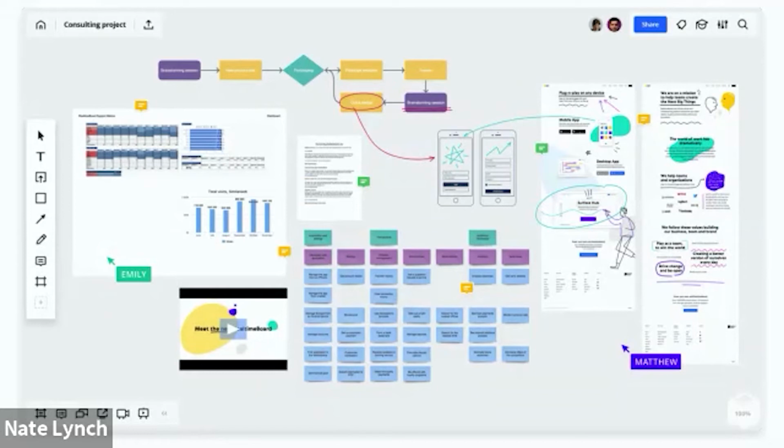You can kind of see there's a couple little cursors. You'll see one, the green one says Emily, and a purple one that says Matthew. So everybody who's in the file at the same time has a little cursor with their name on it that pops up. And you can have, I think, an unlimited number, certainly enough for everybody in your workshop to be in here at the same time and generating content and stuff to talk about.